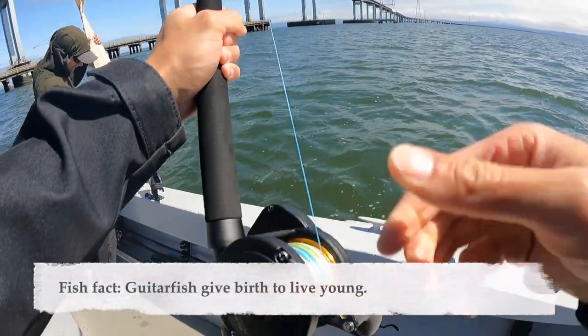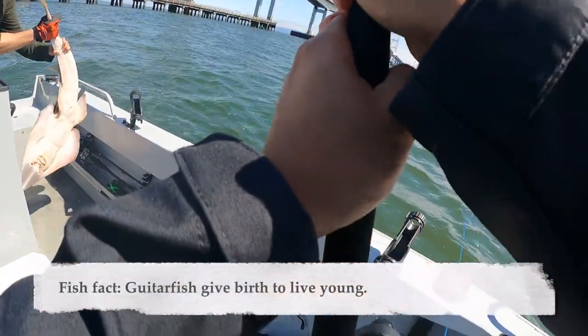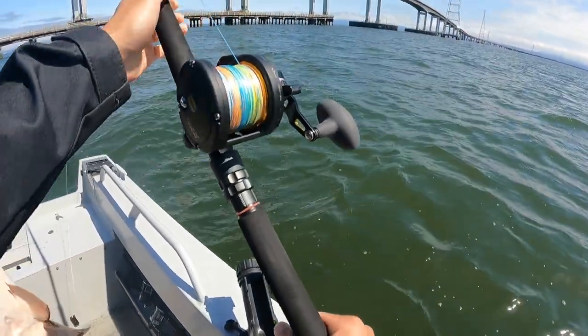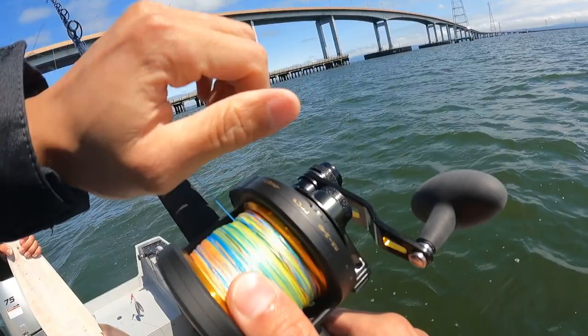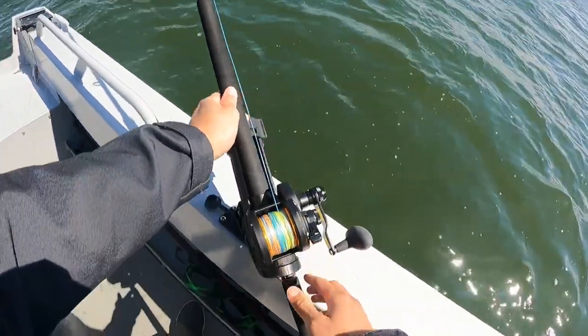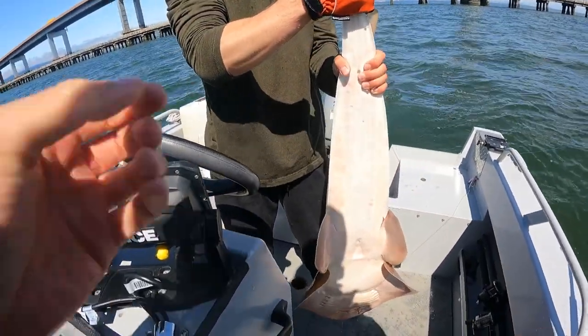Take him up. Let's get a picture. Holy shit. Whoa. Yo, that is big. I think they don't have teeth. Yeah, that's bigger than last year's. Alright. Here, you grab the tail. Yeah. Perfect. Do that. You grab the tail, I'll get the hook out.